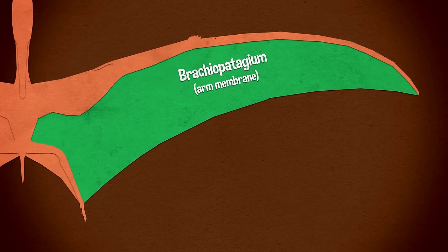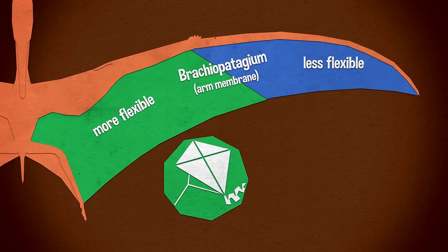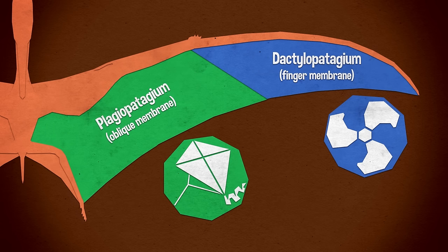And there is a model for how that could work, but we have to do some anatomy first. We can subdivide the main wing membrane, the brachiopatagium, into regions of greater or lesser flexibility. The part near the body, where the arm and the leg are, is primarily for lift, and the part near the hand and the finger is primarily for thrust. We call the inboard portion the plagiopatagium, I think because that's the term we use for bats.